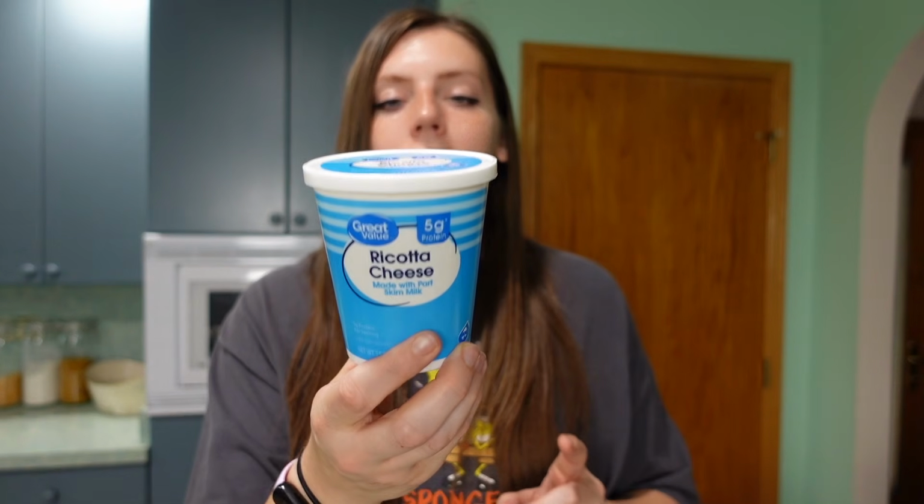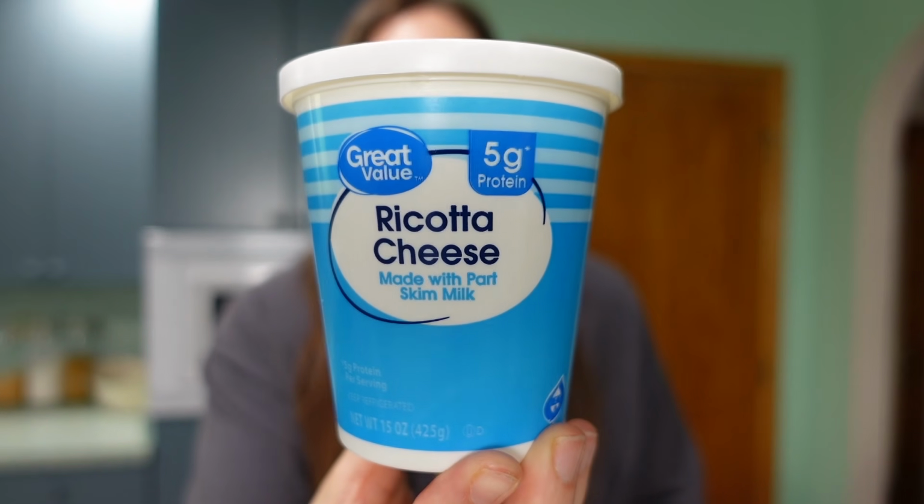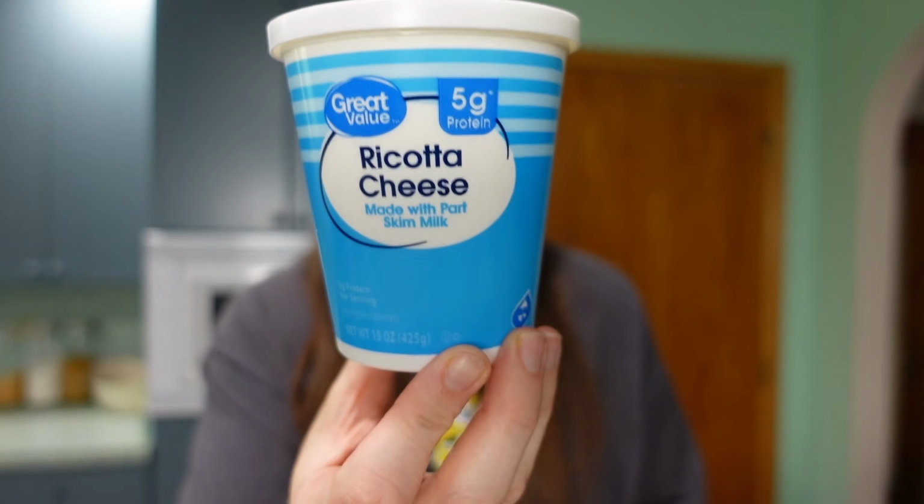I want to make some type of lasagna meal. I think I still got Hearts of Palm lasagna in there, so maybe I'll do that. Otherwise, I like to just use this to make a red sauce mixed with the ricotta. And when I get ricotta, I always get the lighter version. So this is made with skim milk.